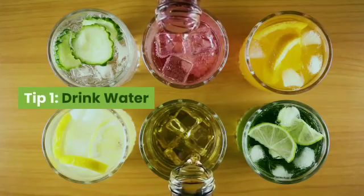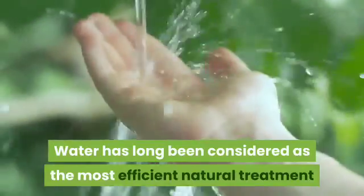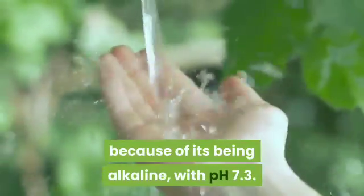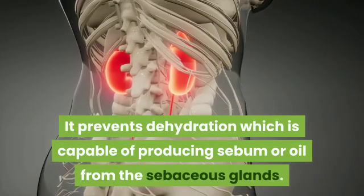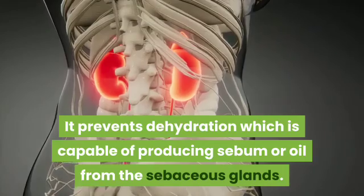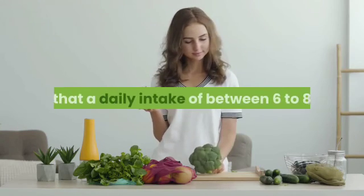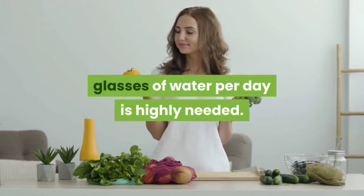Tip 1. Drink water. Water has long been considered the most efficient natural treatment, or an almost free treatment, for any skin condition because of its being alkaline, with pH 7.3. It prevents dehydration, which is capable of producing sebum or oil from the sebaceous glands. Your skin needs water in order to function best, thus doctors and nutritionists suggest that a daily intake of between 6 to 8 glasses of water per day is highly needed.